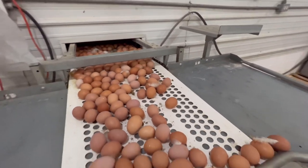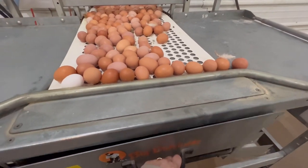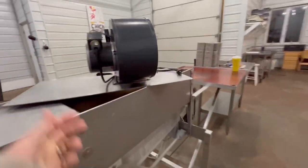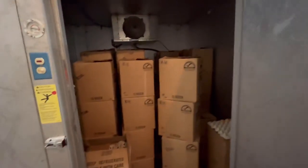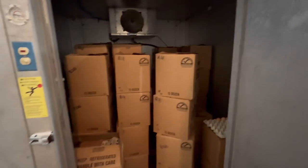All right, so I got the belt going. We got the machine together. We got this from Big Dutchman. Trying to get this together. So here's our machine. This is the blower. So the eggs come through here, which I'll show you, and then we carton them. And then once we're done cartoning them, I condensed all my food, so we're not using those freezers right now. And then here's our back stock. After we get done cartoning the eggs and labeling them, they go in our cooler.